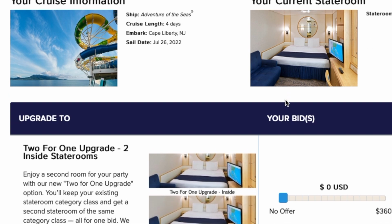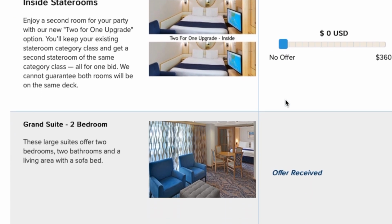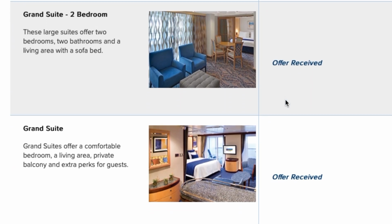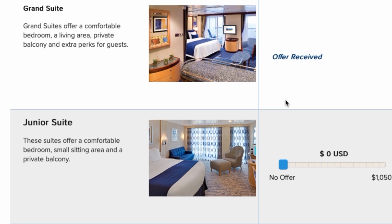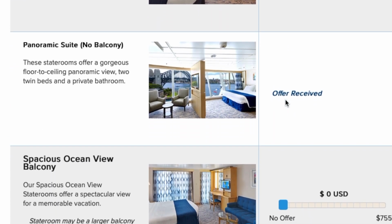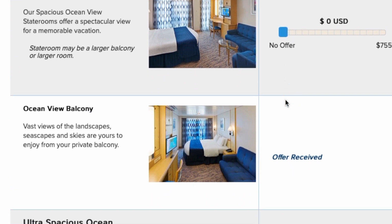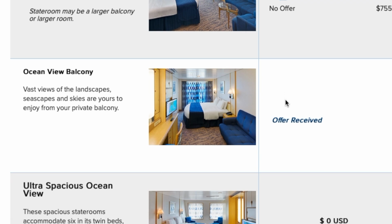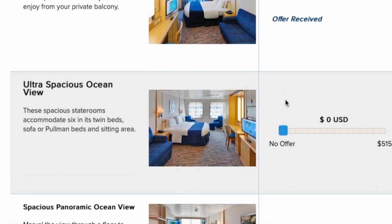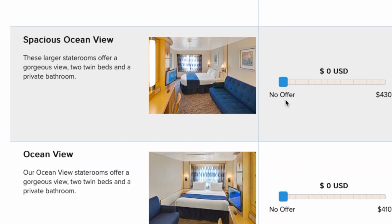But let me just show you guys a little bit about what the Royal Up page looks like for that cruise. And I can also show you what it looks like for my Harmony of the Seas cruise, which I'm going on in September. But if you look at this Adventure of the Seas cruise, you'll see it's a 4-night out of Bayonne, which is Cape Liberty, New Jersey. And since this is a Freedom class ship, obviously it's going to be a little bit more of a value ship. You're not going to need to spend those Quantum or Oasis class prices.